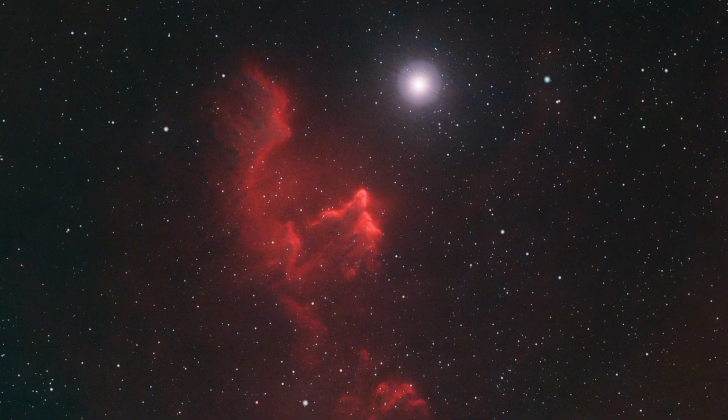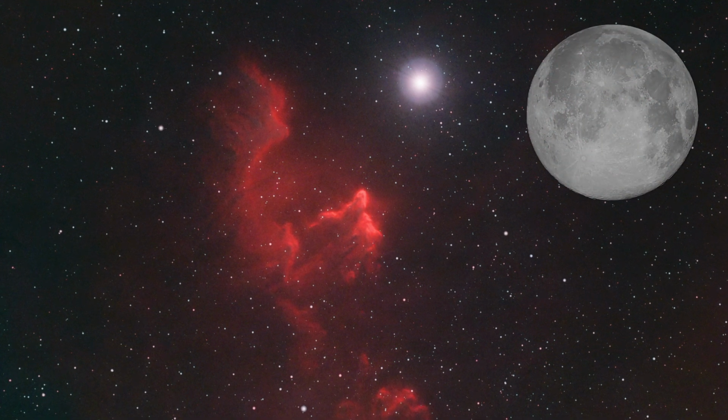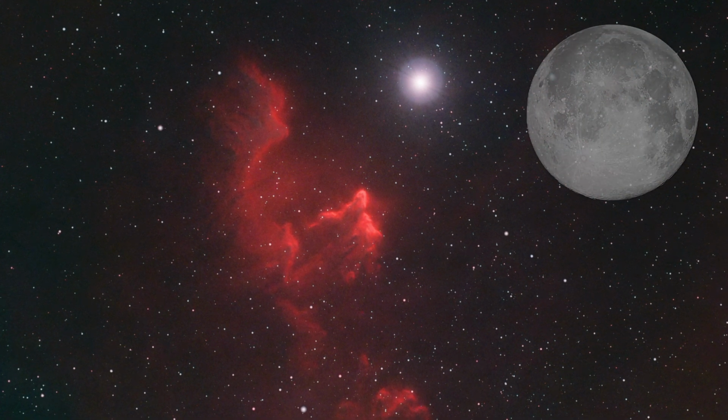And don't forget how big this nebula is. Here's the size of the full moon in the sky for comparison. If the Ghost of Cassiopeia was brighter, if our eyes could see it, we could easily make it out.